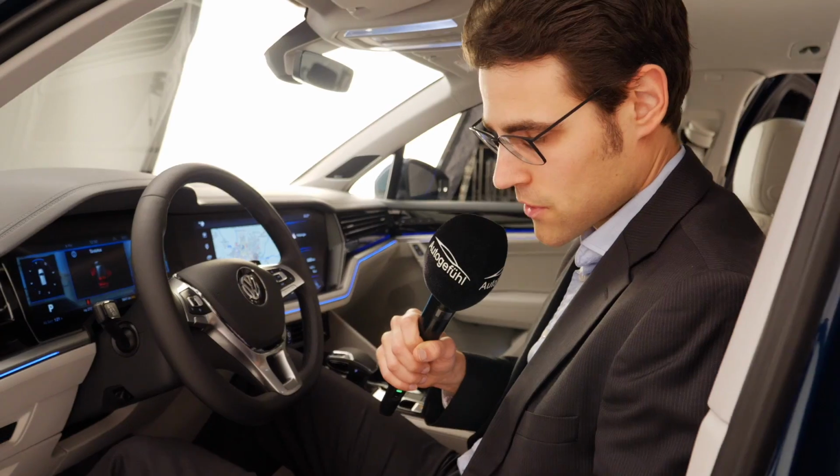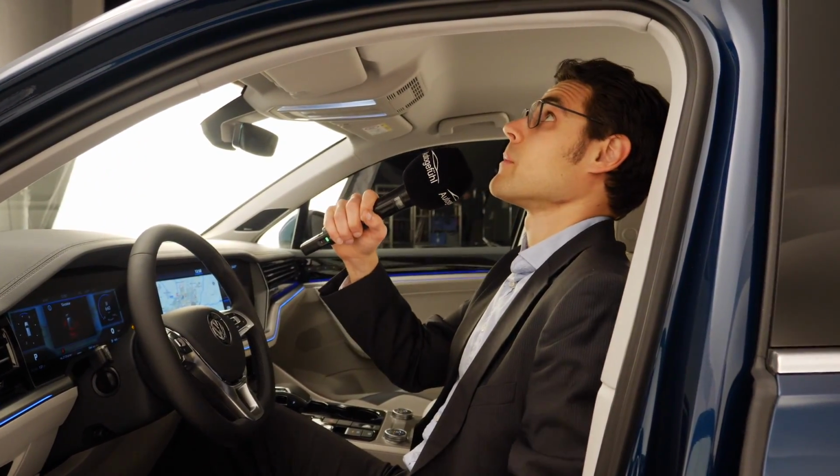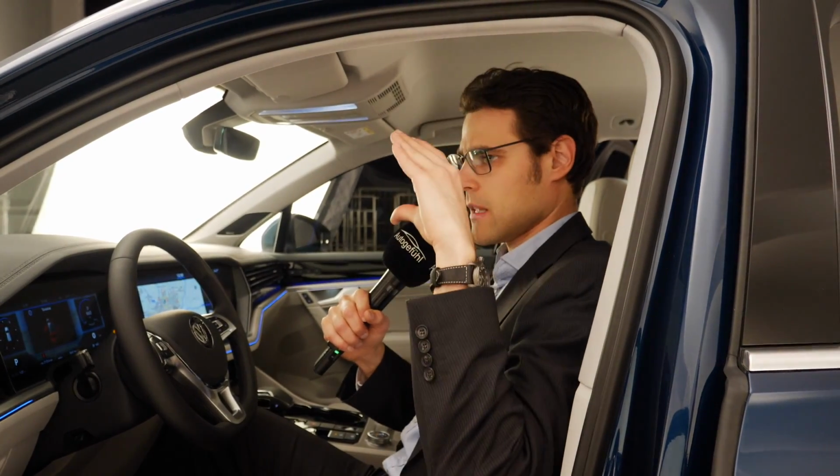But definitely this command driving seating position, that's what it's all about. This one here is not equipped with the panoramic roof, and it still has a lot of headroom.